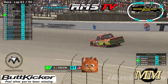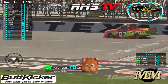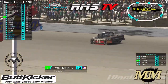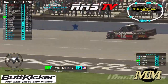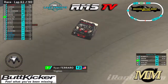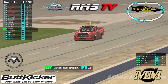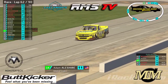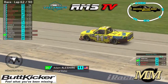As AJ tries to catch up to the 75. There's Ryan Ferraro. He's comfortably in that 7th position. He's 8 seconds behind AJ Green, but just over a second ahead of Jad Khalif. Okay, there's Christopher Buds. He's coming in for a green flag pit stop here on lap 61. Adam Elshire is also coming in. So far, those are the only 2 that I see making their way down pit road.